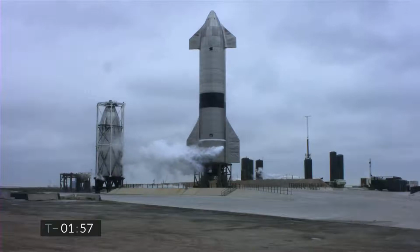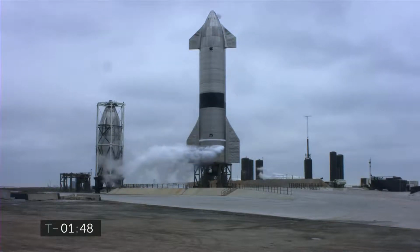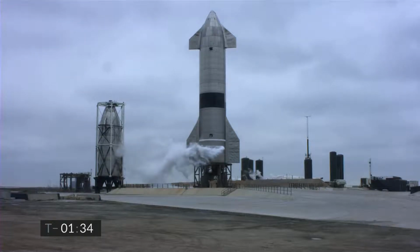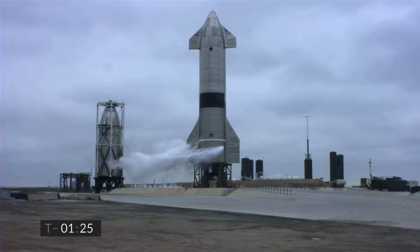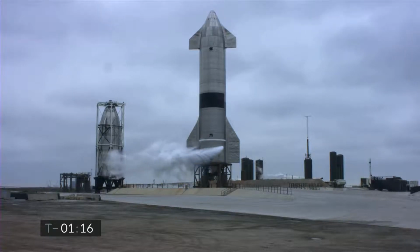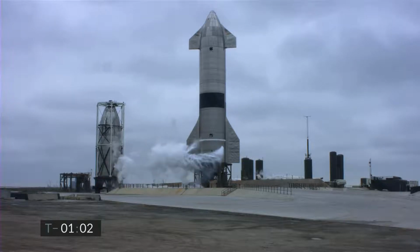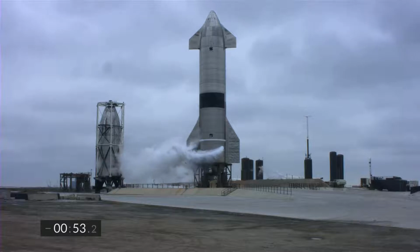T-minus 2 minutes, we continue to count down for Starship 15 flight. Propellant load is complete in the liquid oxygen system on the Starship. Methane fuel load is also complete on the Starship. T-minus 1 minute. All systems remain go for the flight of Starship 15. We're getting ready to disconnect the quick disconnect from the vehicle in preparation for flight.